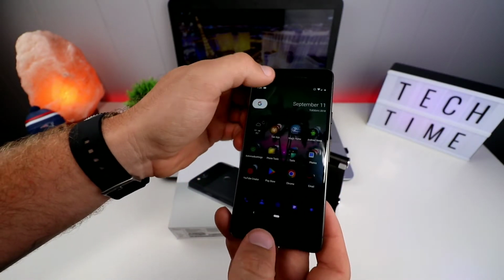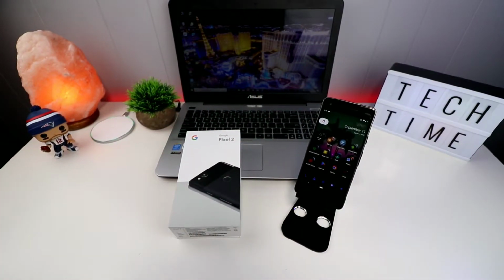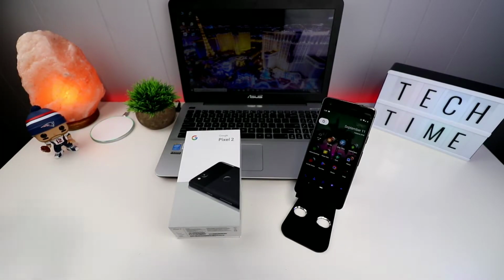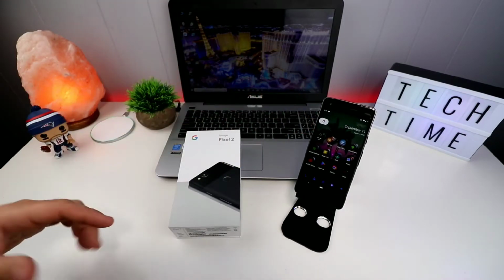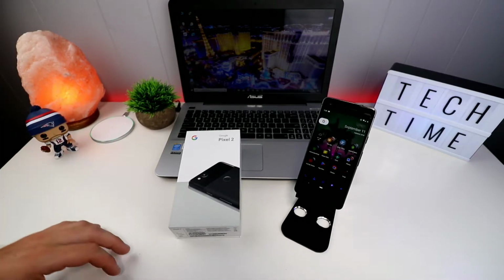In the front, you get dual front-firing speakers. They're actually pretty nice. They're not the loudest. We'll get into that in a second. But overall, this phone is nice. There's some downfalls over the bigger phone, but overall, I've really enjoyed it. You got a 5-inch 1080p screen, full HD. So you're not getting the Quad HD that you were getting on the Google Pixel 2 XL, but you're also not getting some of the screen issues that phone came with.